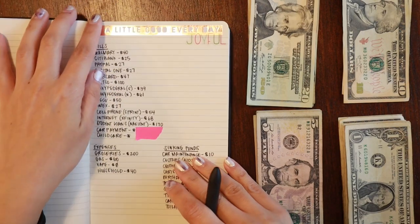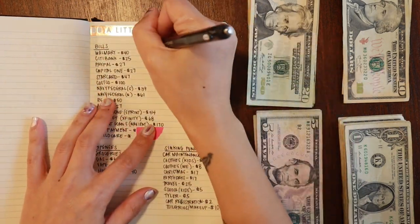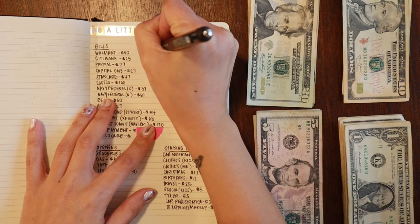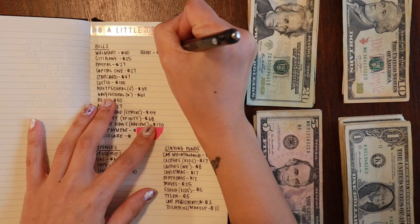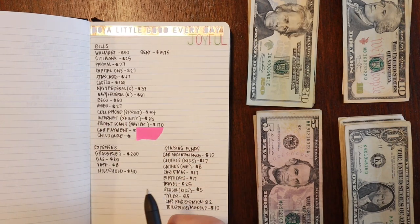The other thing that I noticed that I actually leave out, I don't know why I have been, is just what my rent is. So if you guys are curious to know how much we pay for rent, that is $1475 a month. And then on the next paycheck, we do the utilities.